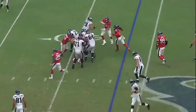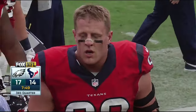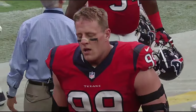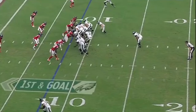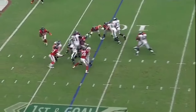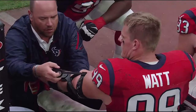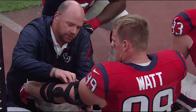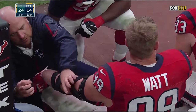LeSean McCoy. Show you the impact of this up-tempo Eagles offense. I mean, even J.J. Watt is winded right there. We've seen him take himself out of the lineup a couple times, taking over the second half. 62 yards on the last 3 runs, and now it is Polk. J.J. Watt getting that brace. Tate back up. Injury from a couple seasons ago. Is that a preventative measure?